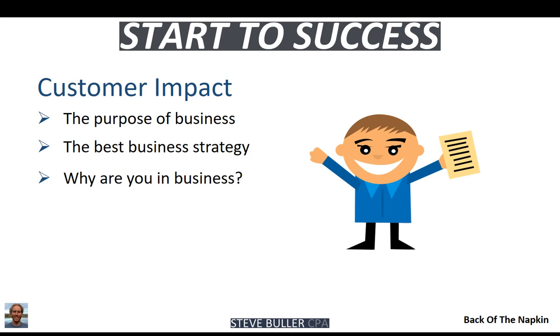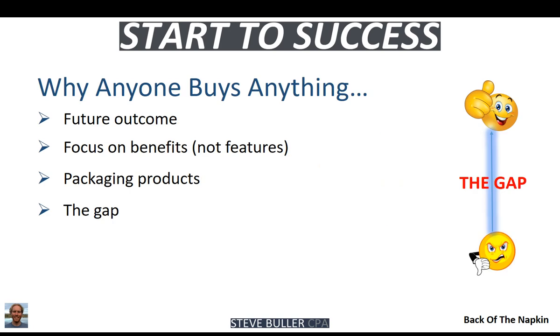So, keeping the customer in mind, let's talk about how the napkin shows where they are and where they want to be. This is why anyone buys anything. They want a future outcome that is different than their present state.